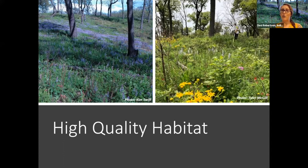And the reason this is high quality habitat is because this has been restored or actively managed through the efforts of the Park Service and partners. So through prescribed burnings, through removing invasive species and that sort of work.